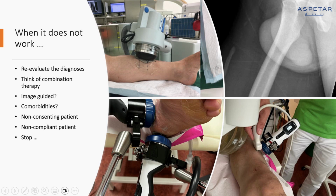So always be aware of comorbidities. If there are comorbidities, they may be the confounding factor causing your treatment not to work. And obviously, if your patient is non-consenting and tells you, no, I can't tolerate the pain, I can't take this anymore, I will not come here, maybe that's part of the problem. And if the patient is non-compliant, we have some athletes who are really not going to stop playing, or stop jumping and running and sprinting just because you tell them to reduce the training load, and they will not get better.